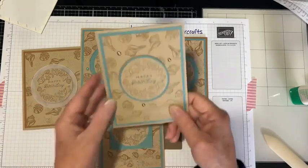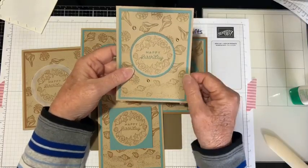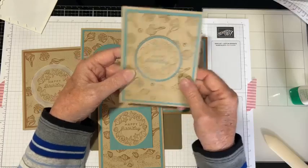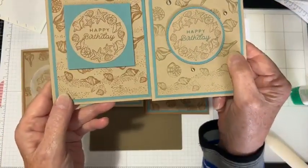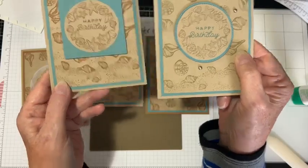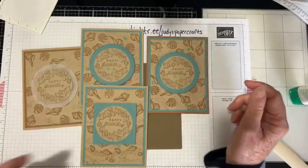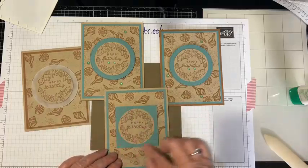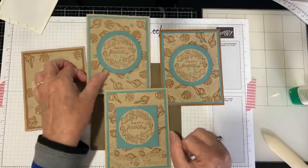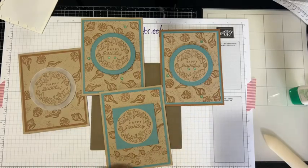I also did this one in crumb cake, Lost Lagoon, and crumb cake, and I stamped it in crumb cake, but it looks kind of gray. If I hold them up a little bit, you can see the difference. This was much more vibrant, which I liked. So I didn't like that one at all. So there are your choices. If you like the square better, if you like the vellum better, if you want it all in crumb cake, or if you like the pecan pie. There's lots of choices there.